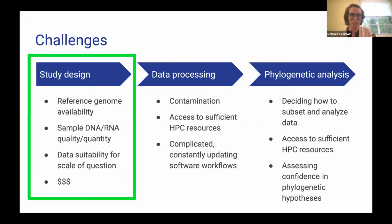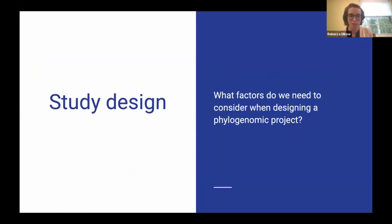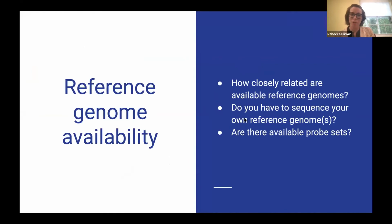So let's talk more about the challenges. First, in study design. What factors do we need to consider when designing a phylogenomic project? The first one is reference genome availability. How closely related is the closest reference to your taxon of interest? For some groups, there are many references. For example, in birds there are genomes all the time, and in mammals. I would say many vertebrates, not all vertebrates, because some vertebrates have very large genome sizes. So there's been much less sequencing in those areas.